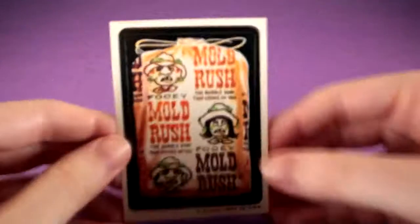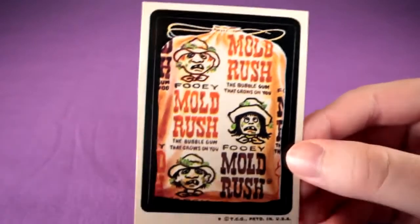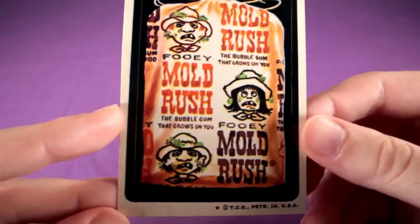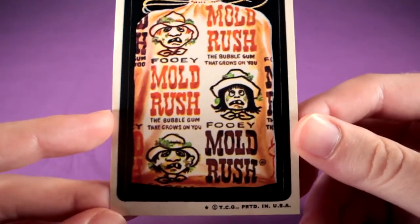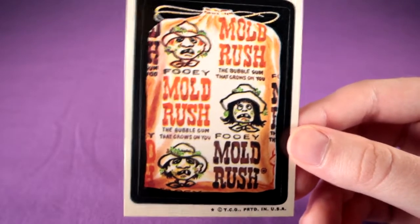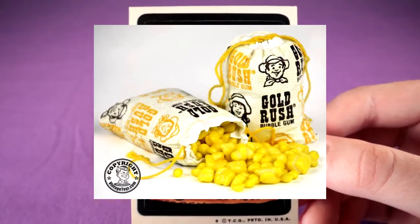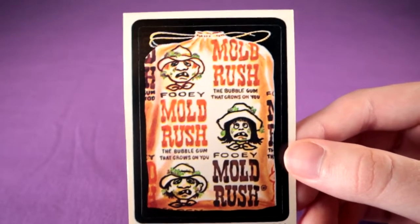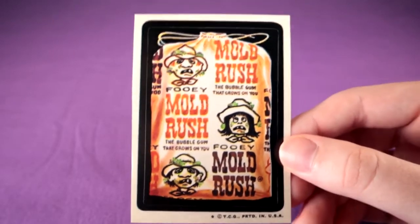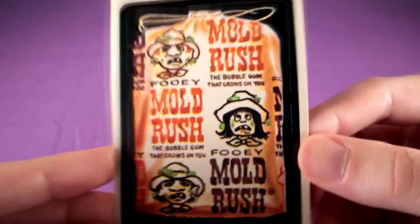Alright. Mold Rush. Fooey Mold Rush, which I assume is a play on something called Gold Rush, but I'm not familiar with it. The bubblegum that grows on you. Okay, so maybe Gold Rush was a type of bubblegum. Maybe it's like the bubblegum that comes in those little miner bags. I'm assuming that's what it is. I haven't seen those in stores in forever. They used to have them at candy stores near me. It's interesting. They got like mold growing on these characters.